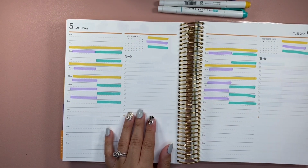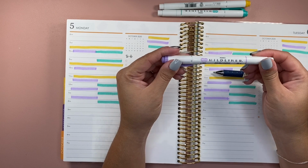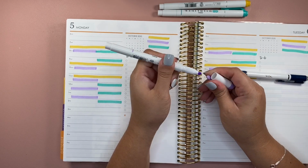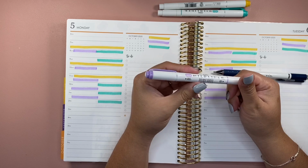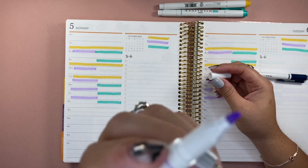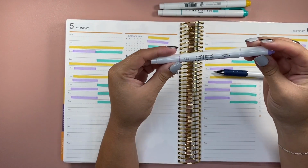Where is my pen? I was using, guys, as you can see, the Zebra Mildliners. I love these. These are my favorite. You've got one end, which has the chisel side, and then the other, which, do they even refer to it? It's just a fine. It's just like a regular type marker, as you can see. And here is the chisel. So yes, I love these.